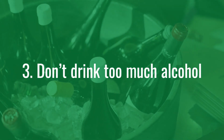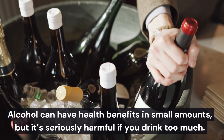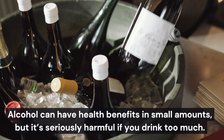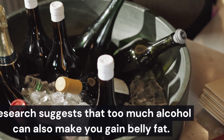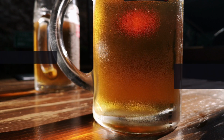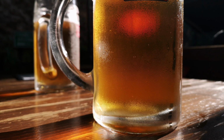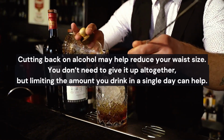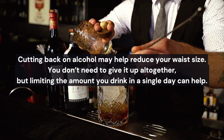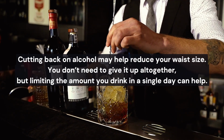Number 3. Don't drink too much alcohol. Alcohol can have health benefits in small amounts, but it's seriously harmful if you drink too much. Research suggests that too much alcohol can also make you gain belly fat. Observational studies link heavy alcohol consumption to a significantly increased risk of developing central obesity, that is, excess fat storage around the waist. Cutting back on alcohol may help reduce your waist size. You don't need to give it up altogether, but limiting the amount you drink in a single day can help.